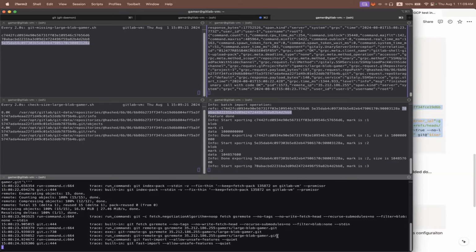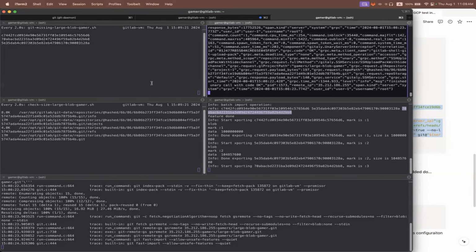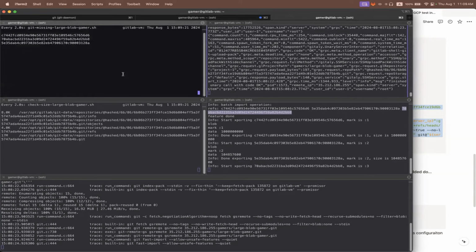So Eric, how did the server decide which blobs to offload to object storage? So we have to configure a filter. So let me show you on this window.